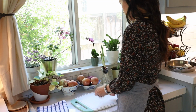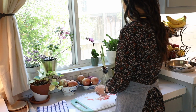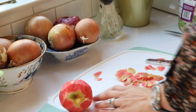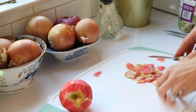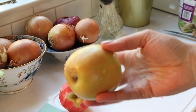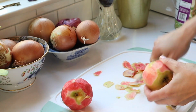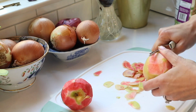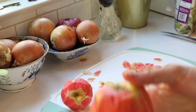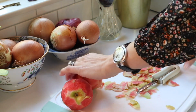And now, let's make an apple, fig, and brie galette. This is an easy recipe with a very interesting blend of both sweet and savory flavors. I begin by peeling my apples. I found these mountain rose apples that have a red flesh. Aren't they beautiful? They're like little jewels. When baked along with the figs, these will give off a beautiful, rosy, almost amethyst hue.